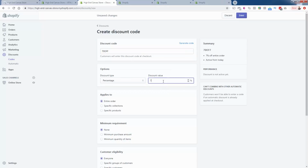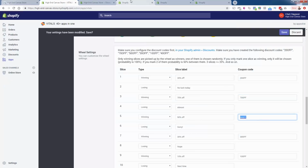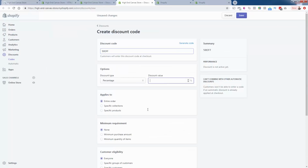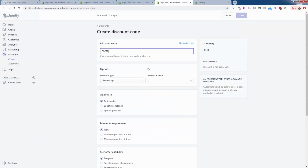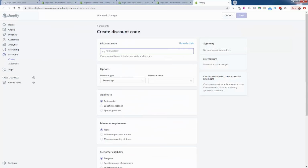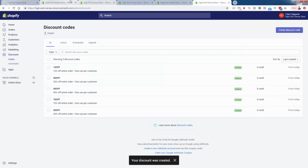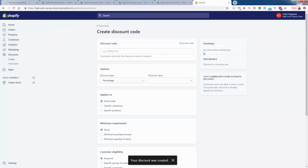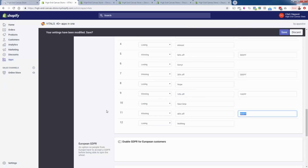There's our 70, and limit one-time use. And we got 50. Okay. Whoops. And limit one-time use. 30. And 10. Oh, there's also 40. Okay. And so we'll do 40 here. Okay, so we have all the coupon codes created.